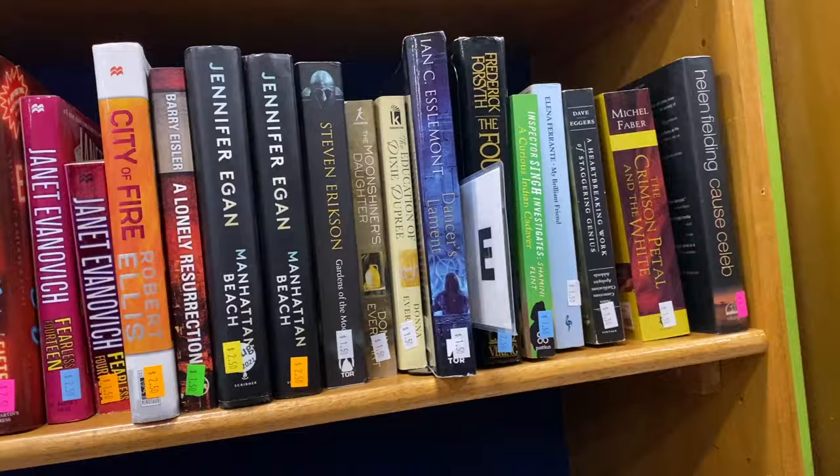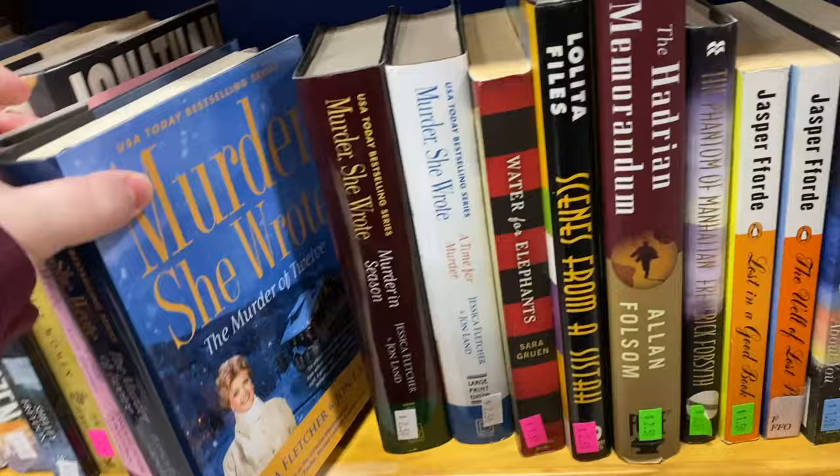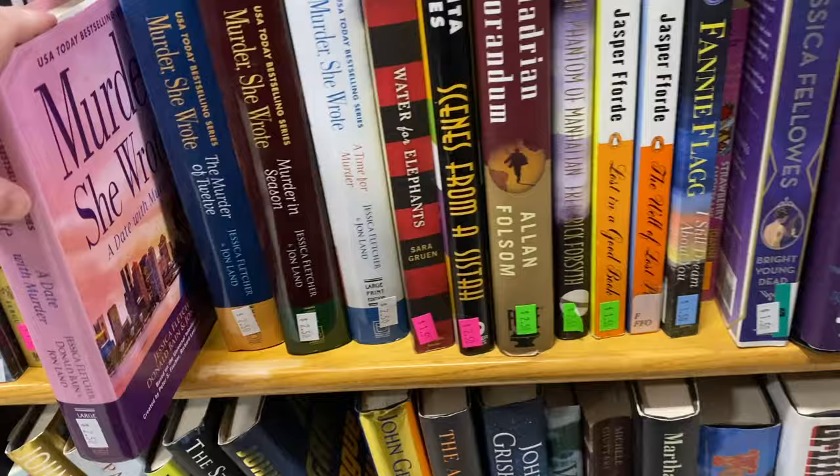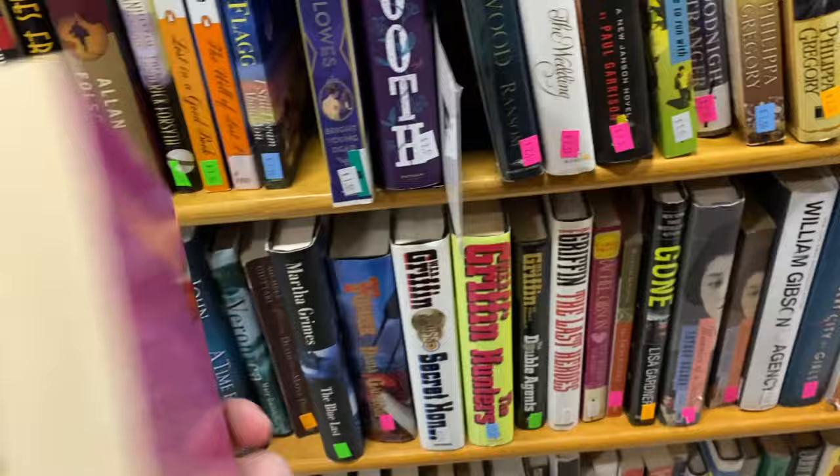Then I moved on to the next shelves, and here you'll see Sarah Dessen. I was a huge Sarah Dessen fan when I was in my teens. And then here we have the Murder, She Wrote books. I have been looking at picking these up, but I always hesitate. I should have probably just picked them up. And then we have Water for Elephants, which I see at every thrift store. And then we have a Joanne Fluke book. As you guys know, I love my cozies, and I picked this one up and kept it in my hand.